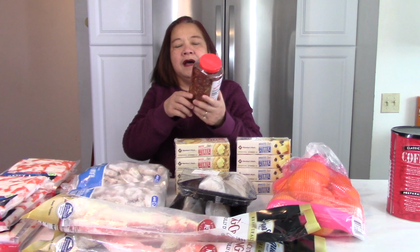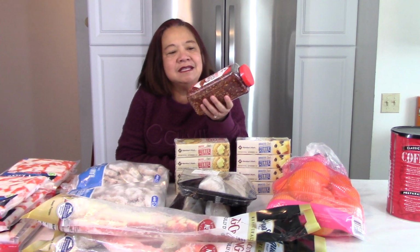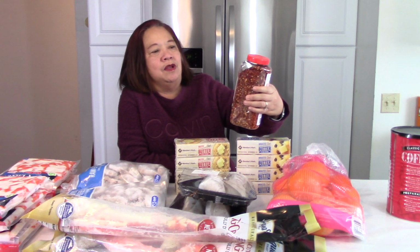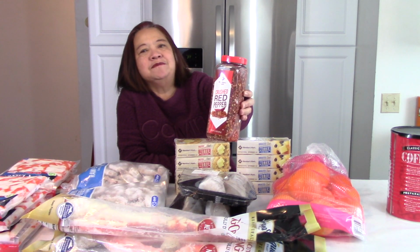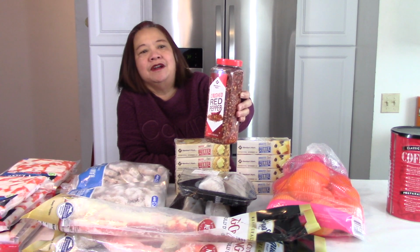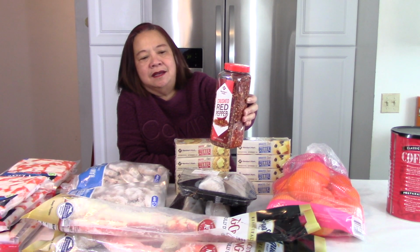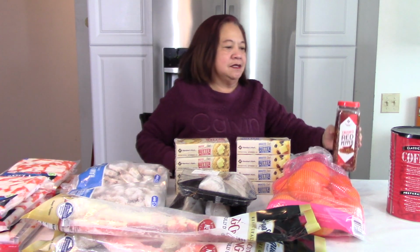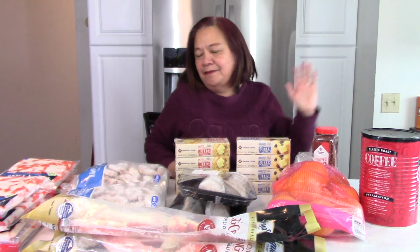And I've been making that seafood boil, and I really need some spices for my seafood boil. So I bought this crushed pepper. I don't know if the camera could show this, but our editor might take a shot at all of this. And then of course my husband, his coffee. We buy the coffee by this big can.